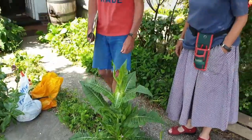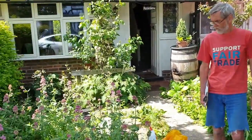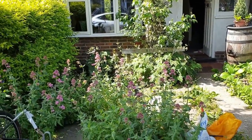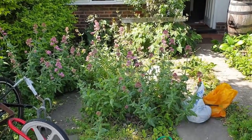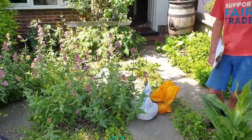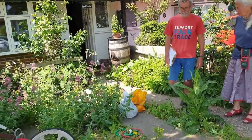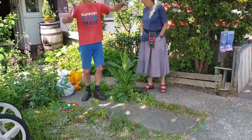But in theory, we would cut the central area down, but people still tend to park on the road anyway. It's very good because we've got a dropped curb. People respect the space and don't park outside our home. Lovely. So, we've got the trees here.